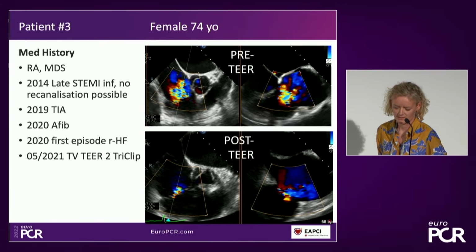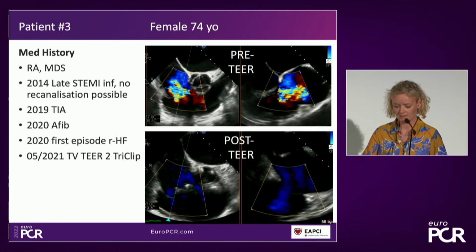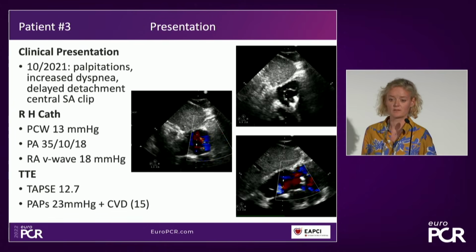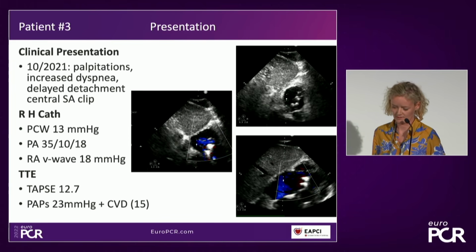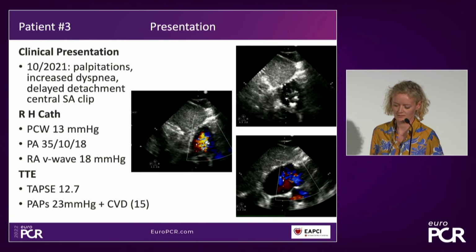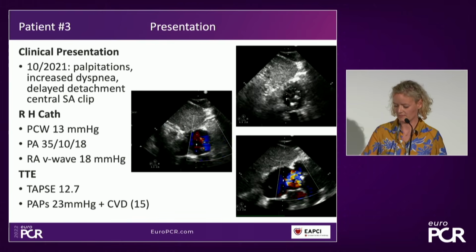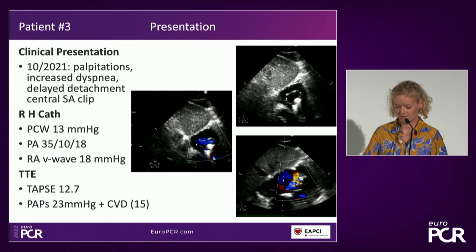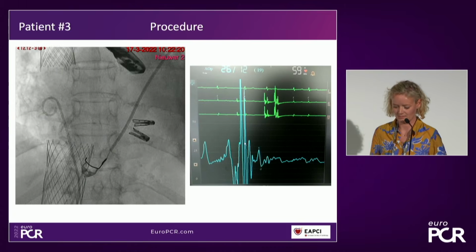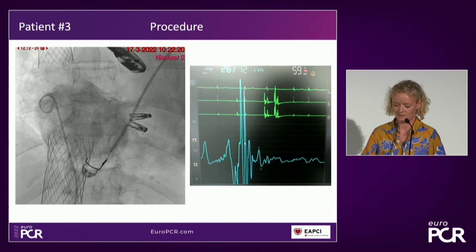The third patient is a patient post edge-to-edge repair who actually had a nice acute result, but 5 months later she developed a delayed detachment of the septoposterior clip. In this patient, it was considered not feasible to put in a new clip. Of course, you can do a transcatheter orthotopic valve replacement, but in this case, it's good to have CAVI on our shelf, and she was accepted for CAVI based on anatomical landmarks as well. Again, a smooth procedure, with a nice drop in V wave.